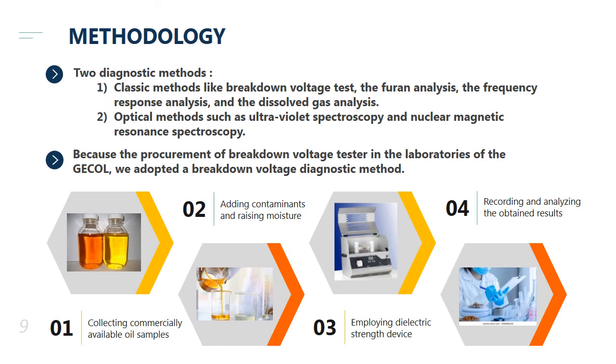Our research methodology is detailed here. There are two diagnostic methods. The first is the so-called classic method, like the breakdown voltage test, the furan analysis, the frequency response analysis, and the dissolved gas analysis. The second method is the optical methods, such as ultraviolet spectroscopy and nuclear magnetic resonance spectroscopy.